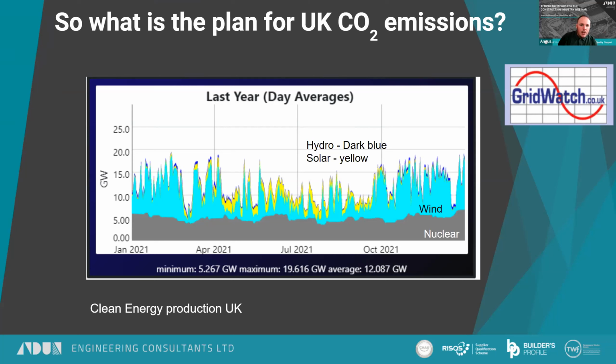And hydro itself is dark blue. I don't know if that includes tidal or whether that is purely just hydro. Hydro is currently normally used as surge demand. So we have our base demand from nuclear and gas turbine or whatever else we use. And then if there's a peak that needs filling quickly, they can turn the hydro on and give us that extra kick of power.